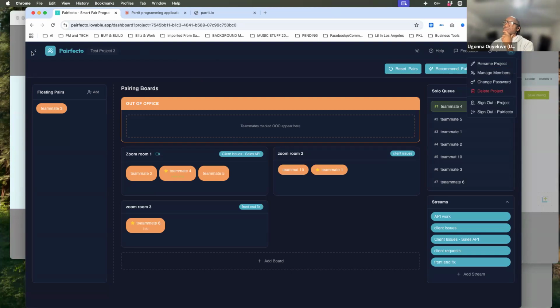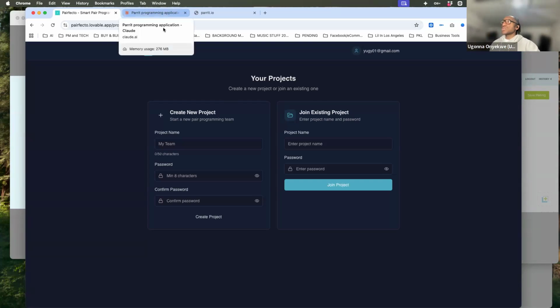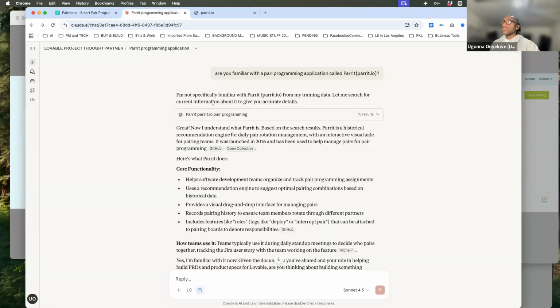Hey, what did you use to go out there and actually build this out? Oh, this was in Lovable. You can see it still says Perfecto Lovable app here. I'm going to get a custom URL once I decide to make it more widely available. But for now, I still just want to test it with my team internally. But yeah, I did all this in Lovable.